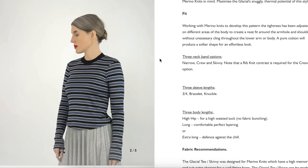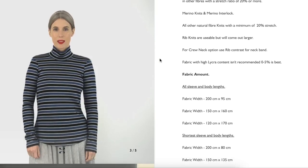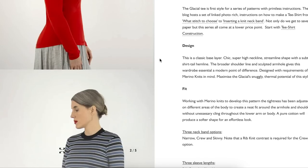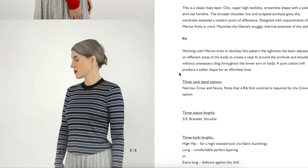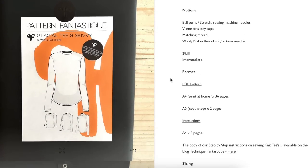The neckband options: narrow, crew, and skivvy. Note that rib knit contrast is required for the crew option. What's a skivvy? Oh, a turtleneck. Is a skivvy a turtleneck? I've never heard that word. What were the options? Narrow, crew, and skivvy. Yeah, it's got to be a turtleneck.